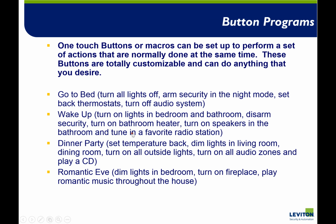We also have what we call button programming, which is where a user initiates something themselves, where they basically press a button. And these may also be known as macros in our industry. So someone presses a button and we do multiple things. So a go to bed button might turn the lights off, arm the security in night mode, set the thermostats back, and turn all the audio off.